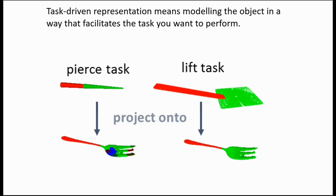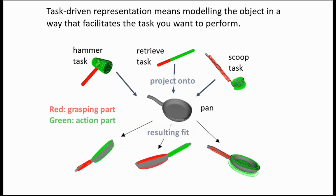So some other examples, like we looked at a piercing task and what it would see in a fork, and the same fork then could be conceived of as something to lift things up if you segment it in a different way. This example, like a frying pan, could be used for multiple different things. It could be used like a hammer, or it could be used like a scoop for lifting things up. Or you could use it if you want to reach for something, then you might want to grasp this bowl part, and you might want to reach this part into a gap to retrieve something that's been maybe lost in a gap.